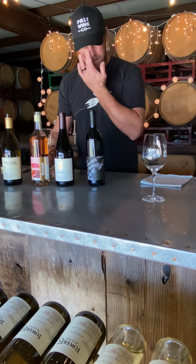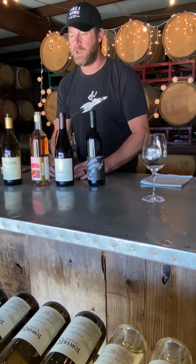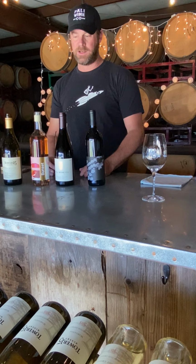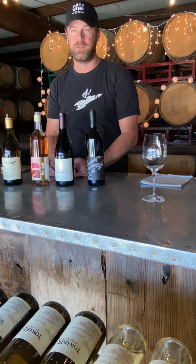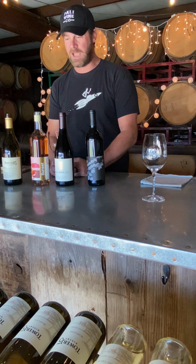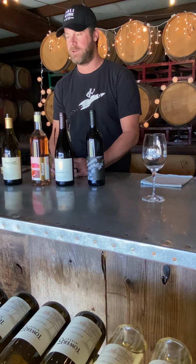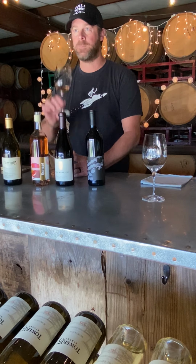This is a great wine for just easy drinking and doesn't need to be paired with food, although it's got the acidity and it's not sweet, so you definitely could drink this with a meal. Maybe go with a salad with some roasted peaches in the salad and some grilled chicken, something along those lines.